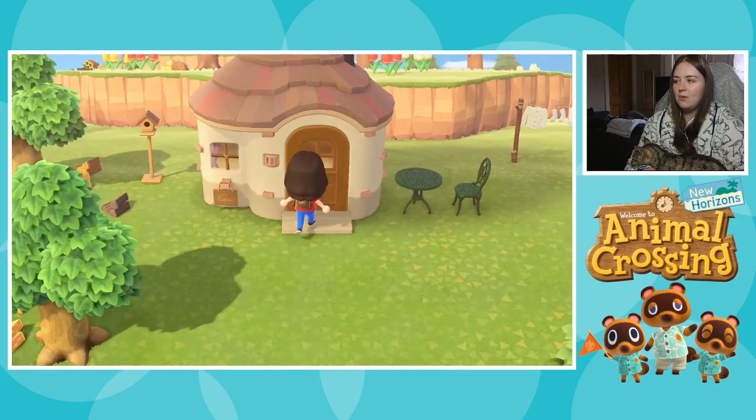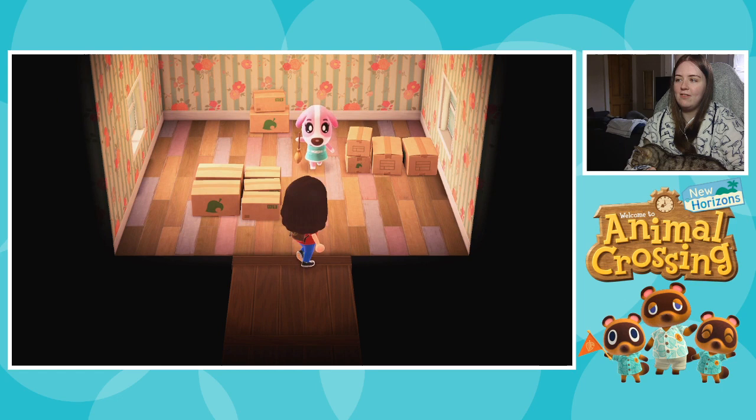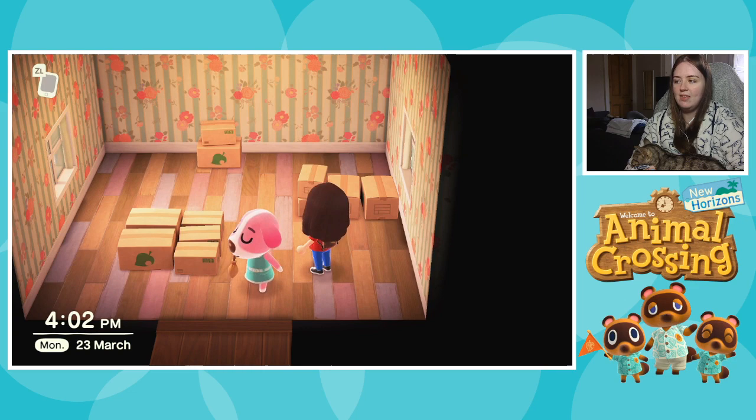So actually, the villager who's moved in is Cookie, who I asked to move here. I also asked Nana to move in, but I don't know who my third villager is, and I'm going to leave that to be a surprise. So I'm not going to check the houses so that I don't know who's there. But anyways, here we have Cookie.